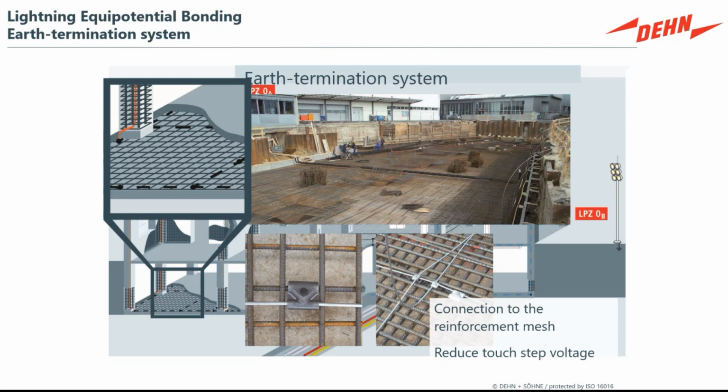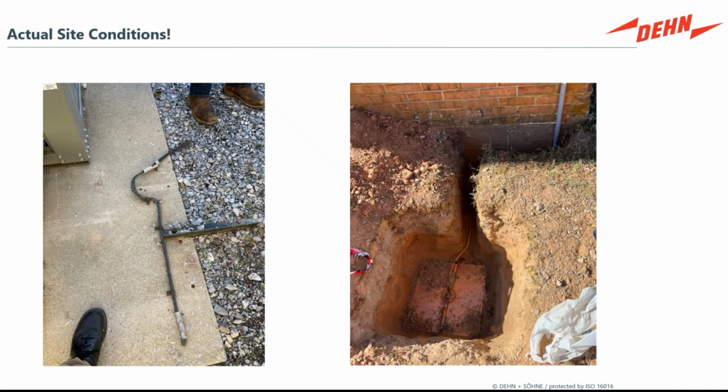So nothing replaces boots on the ground. Looking at site conditions, this was a walkthrough at a data center, and we observed broken pigtails, broken ground connections, single hole bolts that may have come loose on themselves. Here you see a lot of red flags.